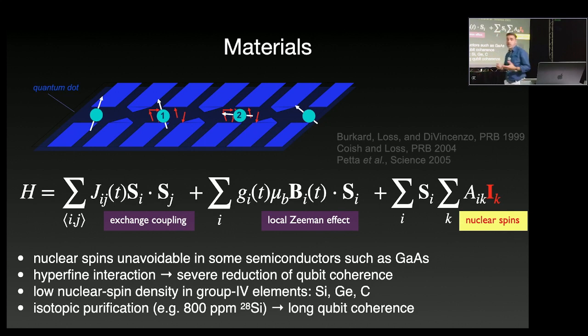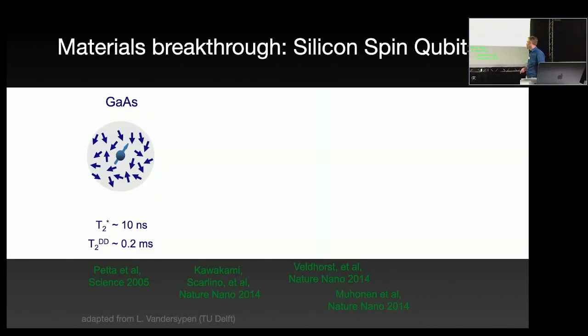They have no nuclear spin. And the remaining nuclear spins, if they still bother you, you can get rid of them. You can just do isotopic purification. And that's what some people are doing to increase the qubit coherence.